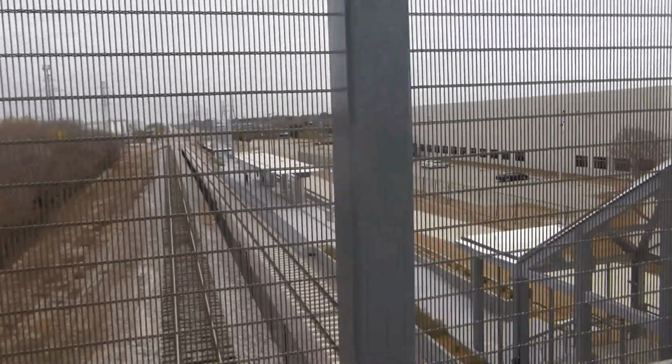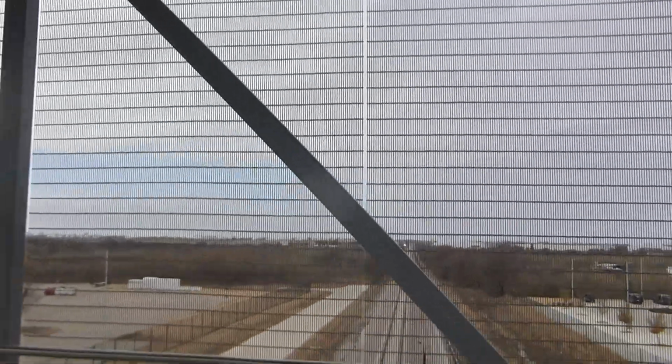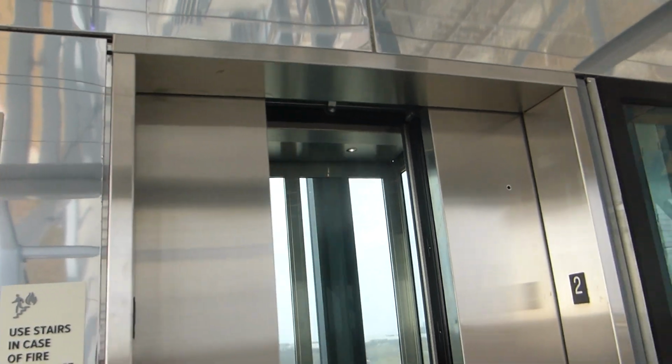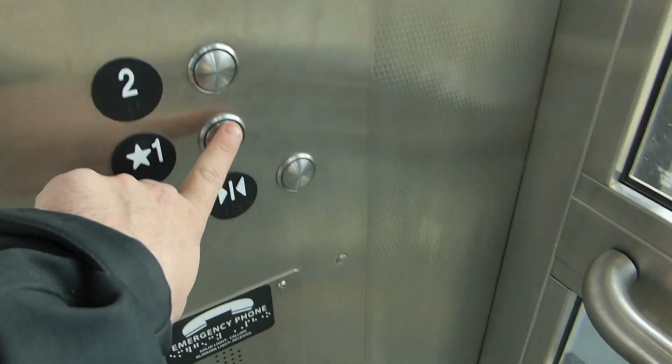View of the station platform. And over there, I think, is a train yard where they keep a lot of the TEXRail trains. Or maybe that's where they store them all. One.